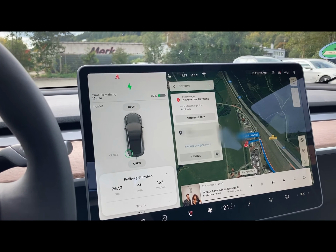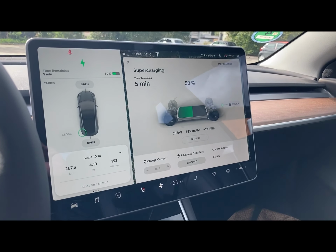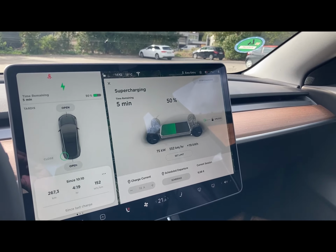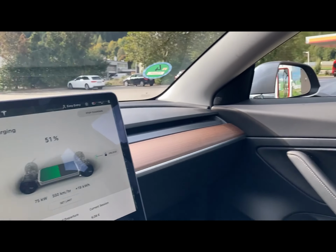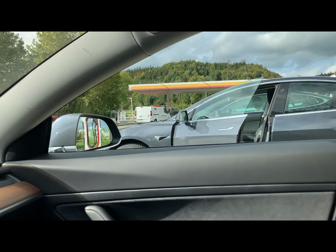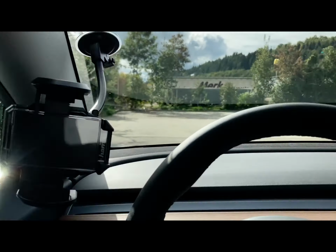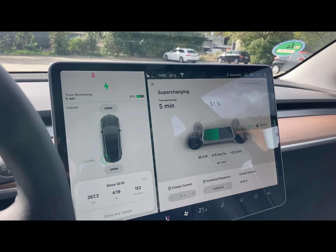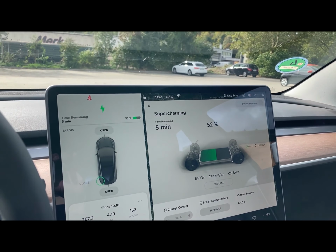I went to the toilet and came back, so I barely had time to use the toilets, and yeah, it's up to 50%, and we are down to 75 kilowatt. It's quite busy today in this supercharger, as you can see, there are many Teslas, but I parked on this corner, so I guess people don't want to use this parking space because it's a bit narrow. So yeah, I'm lucky, so I'm not sharing my supercharger with anyone. Cool. So I will eat a sandwich and then I will get going.